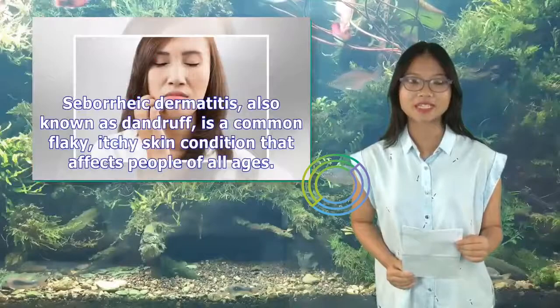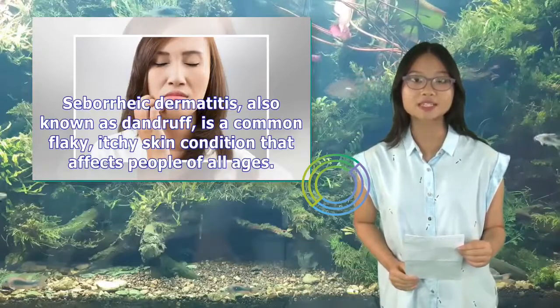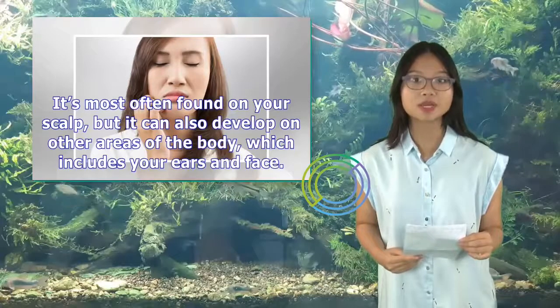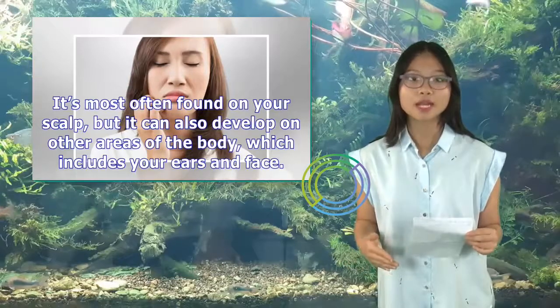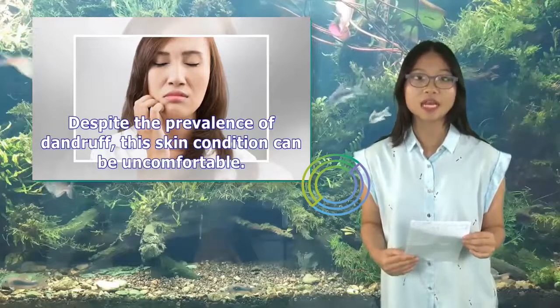Seborrheic dermatitis, also known as dandruff, is a common flaky, itchy skin condition that affects people of all ages. It's most often found on your scalp, but it can also develop on other areas of the body, which includes your ears and face. Despite the prevalence of dandruff, this skin condition can be uncomfortable.